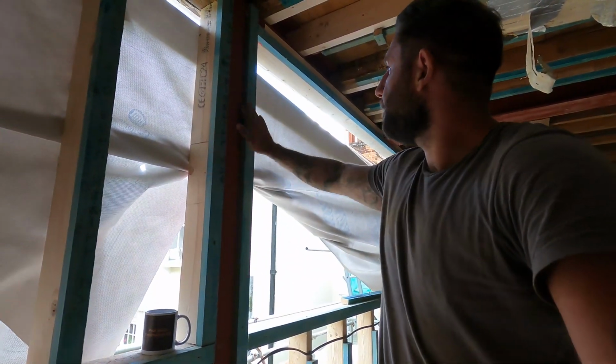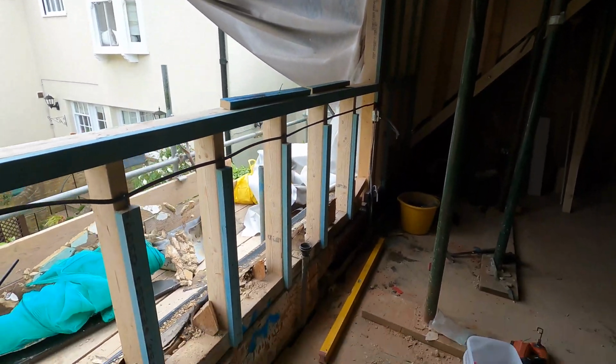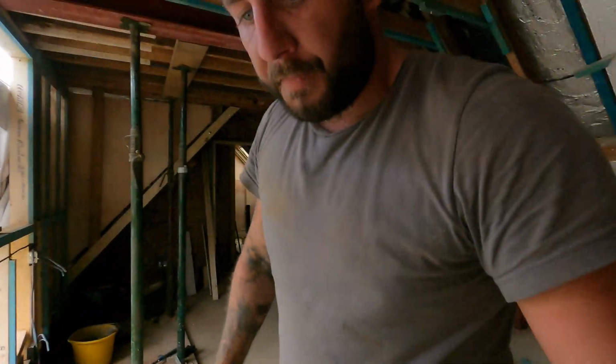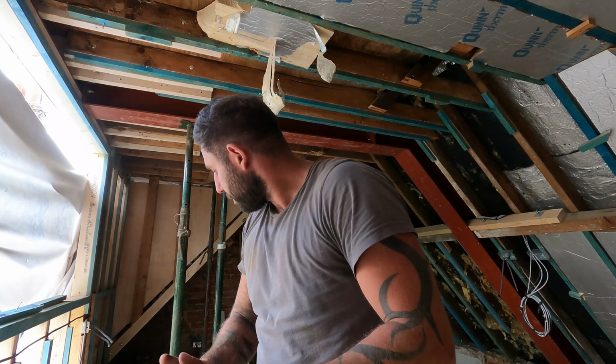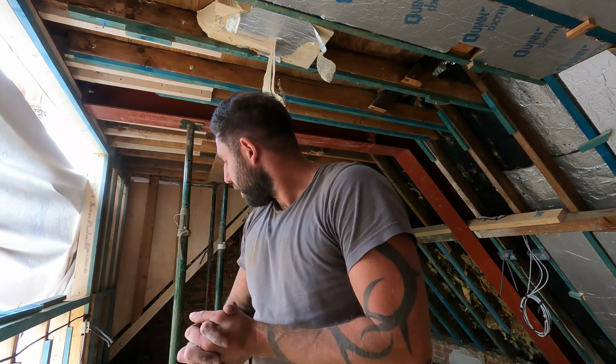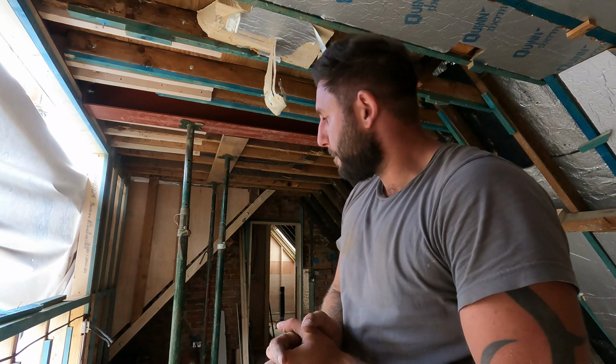Scotty, the chippy, has been battling out all these joists just so it gets over that brickwork. We may have to bring it out again because the engineer specified a 203 133 universal beam, so we're sticking out about 10-15 mil, and I don't think we're going to be able to rebate that out. So yeah, something else to look at.